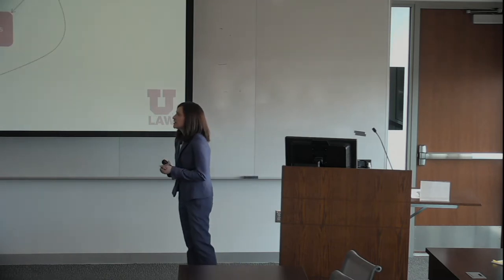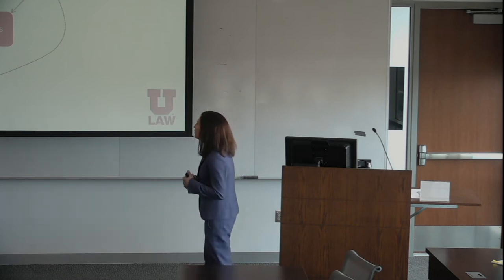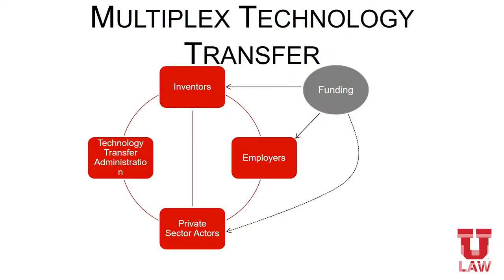So what's happening at a place like the University of Utah? We'll have a lot of different players involved in this technology transfer process. We'll have inventors, people in their laboratories, whether they be faculty, staff, postdocs, students, folks who are creating inventions. We have employers; the university is one. If we're talking about a government lab, it would be the United States government. We have technology transfer administration folks. Here, our office is called the Technology and Venture Commercialization Office. Some of you work there. And then we also have private sector actors. We have people who are looking to license technology from the institution. We have folks who may be getting funding from outside funding sources, and those funding sources might be publicly funded agencies like NIH or NSF, or they might be private industry funding through grants or gifts.